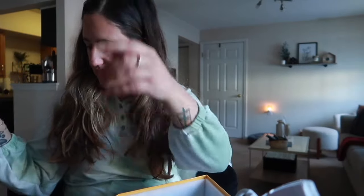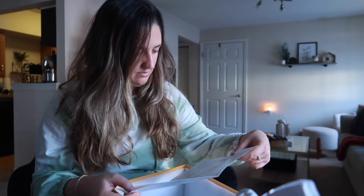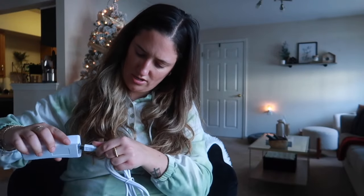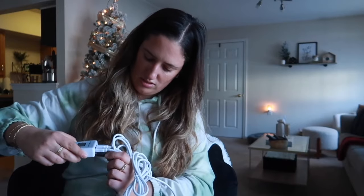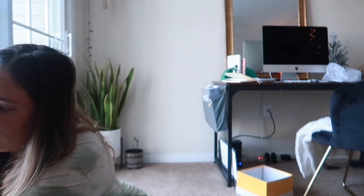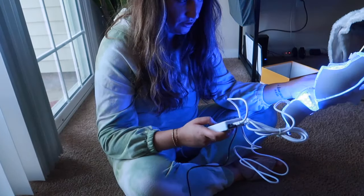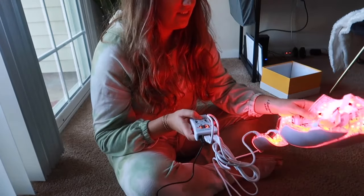Do you have to have this plugged in the entire time you wear it? There's a remote! So with these, you wanna make sure that it's FDA cleared. This one came up as FDA cleared. This plugs into this, so they both go into here, the neck piece. This goes into here. This is a lot of machinery, not gonna lie. This turned on red, green, blue, yellow, purple. How interesting.